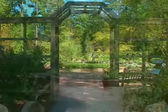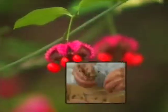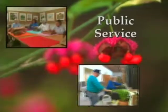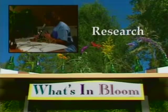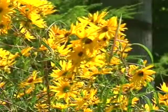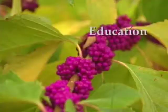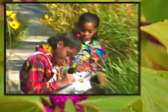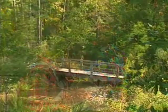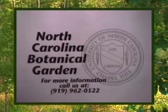Let your knowledge grow at the North Carolina Botanical Garden. Through public service, research, conservation, and education, the garden brings North Carolina's rich natural heritage to you. It's a beautiful way to learn.